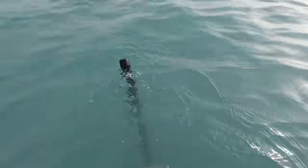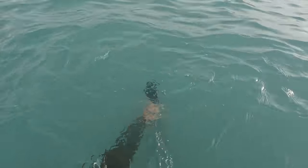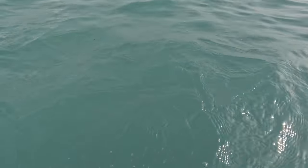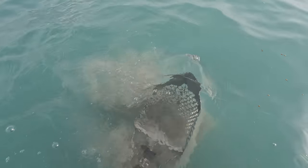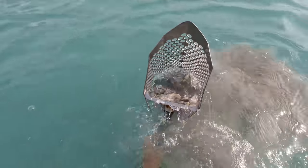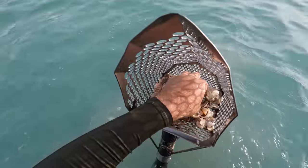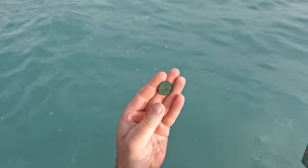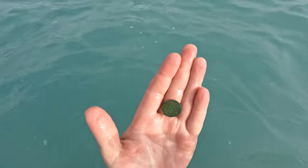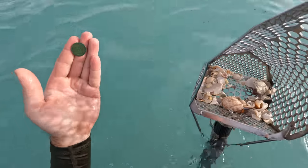And right in front of this one is a big ugly target. I mean, it's not ugly. It kind of sounds like a cell phone, but it's probably like a beer can or something. It's like one of those overload targets. Whatever this is, it's in the scoop now. Let's get the sand out of here. And we got, ooh, that's a very green coin. I'm pretty sure it's a quarter. Yeah, that's a quarter, but look at that color. It's been there a hot minute.